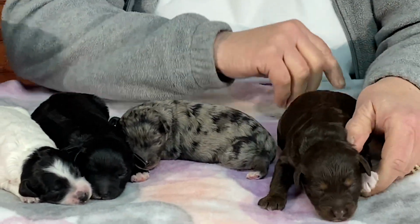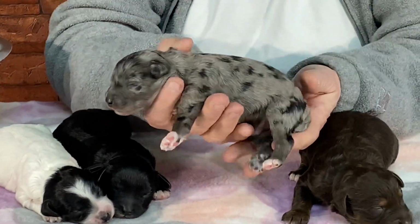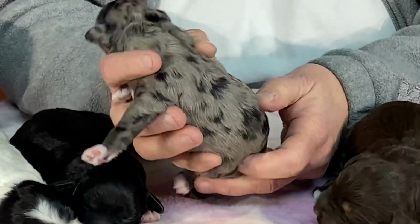All right, so the next one in here is the Blue Merle male. This one is all Blue Merle. He's going to look just like his daddy.